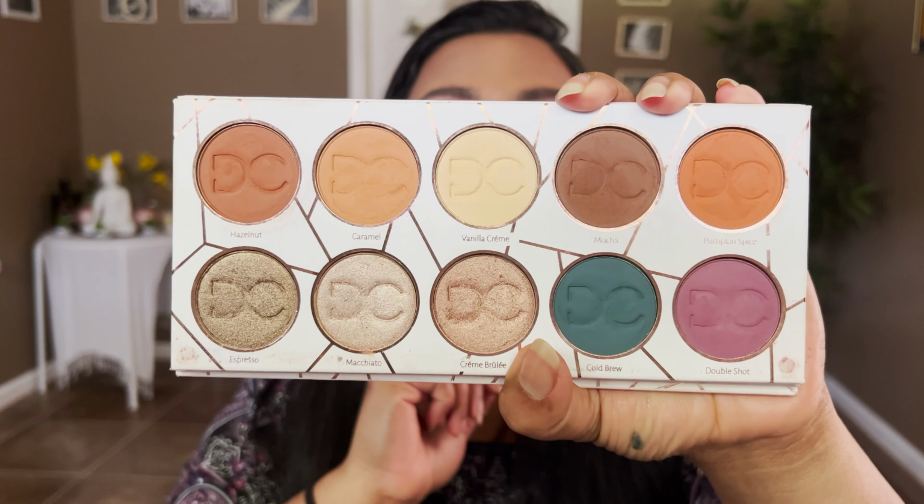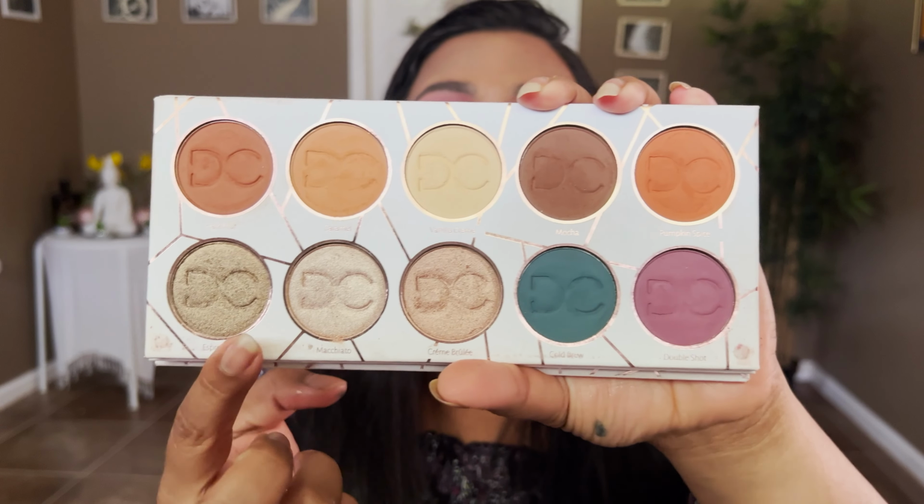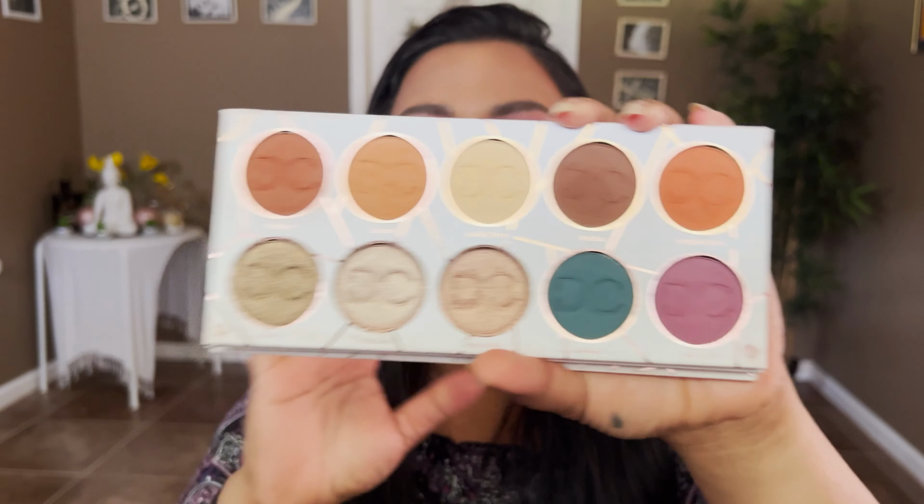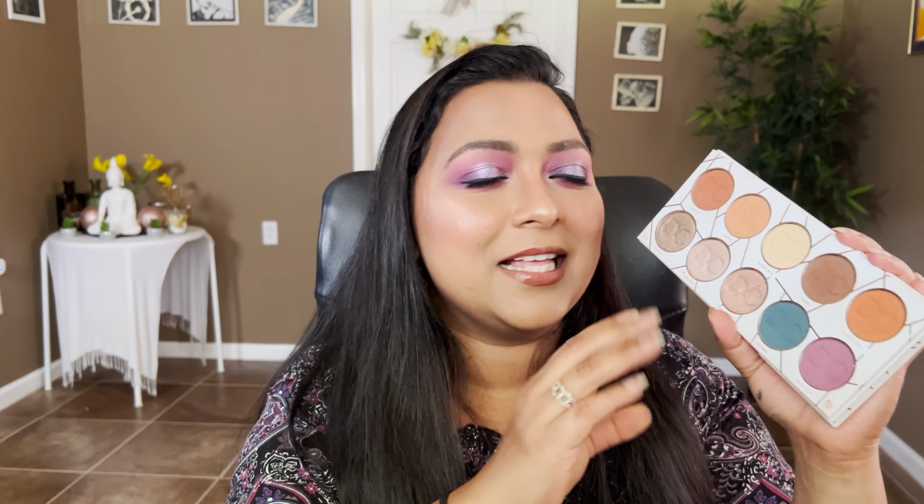This palette is definitely matte heavy, but the 3 shimmers that she's chosen go with the entire color story. I absolutely love this. The quality is so beautiful, so buildable, so blendable. Love it. This was my number one palette for last year because I tested it out last year. When I start using this, I cannot stop using it. That's the problem with this palette, you know?